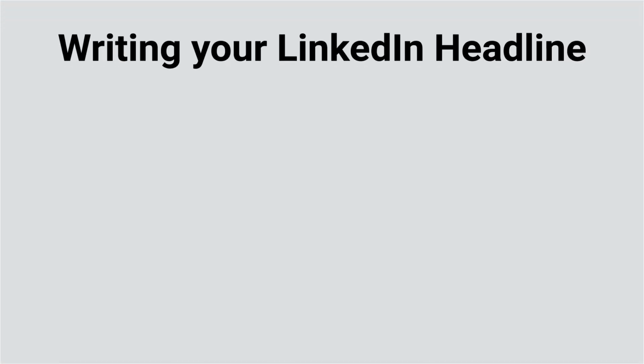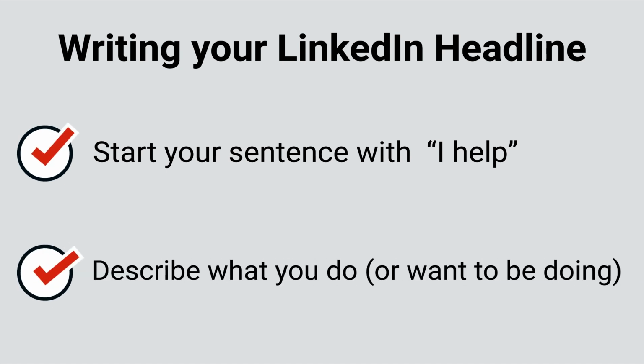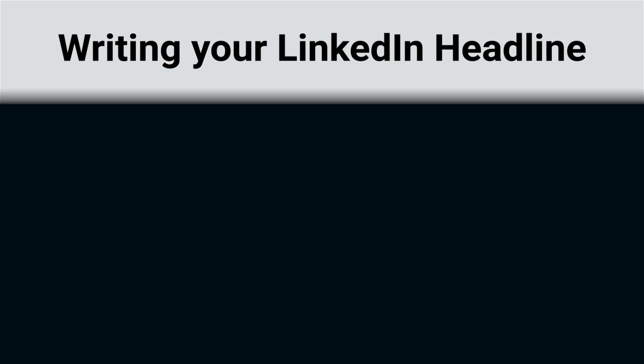Your headline is searchable. That means the headline you write for yourself should be filled with searchable keywords that will help you make the right connections. Another way of writing your LinkedIn headline is with a sentence starting with "I help" and describing what you do or want to be doing.